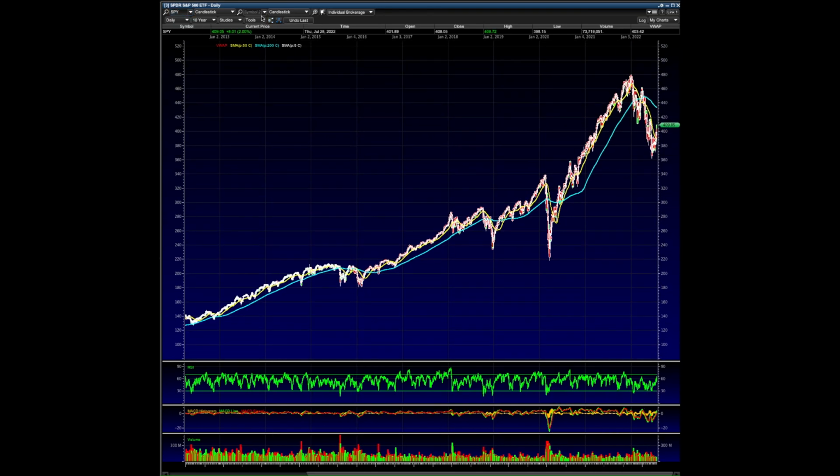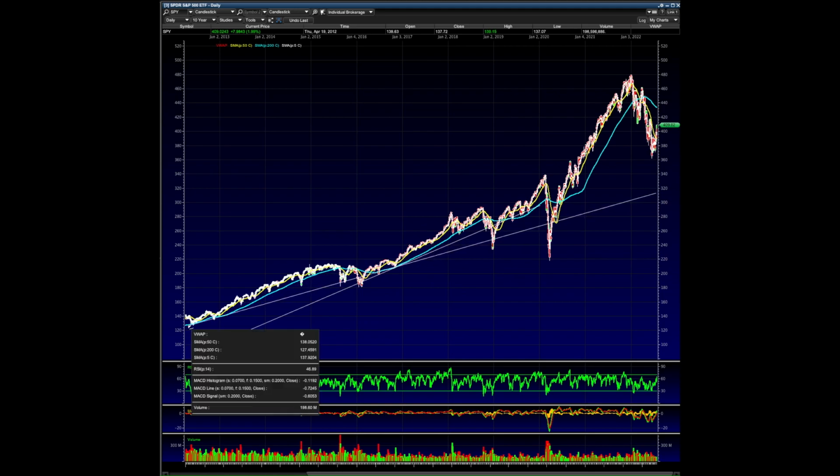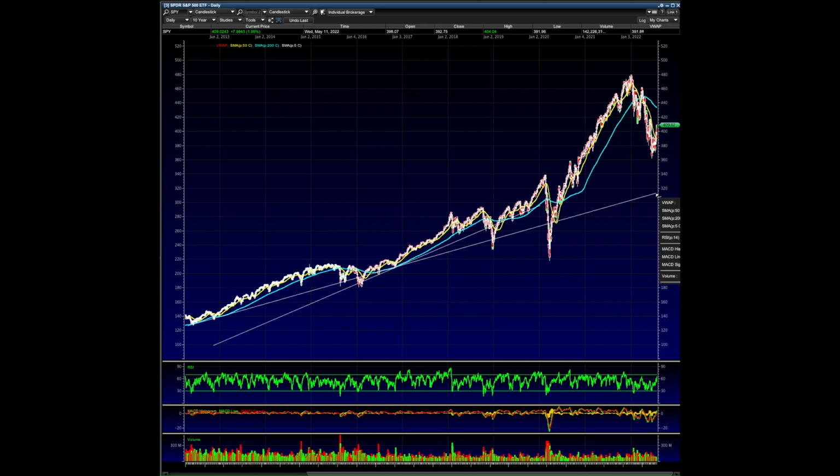I mean, you could try to draw this uptrend, but then you're missing out on all this price action below 2016. So the long-term trend is right here. We can see it's pretty clear. Which would put us even lower than the 341. I did the one here.